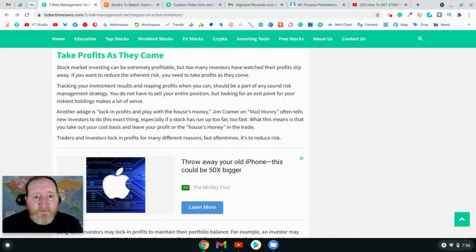Risk management technique number 2, take profits as they come. Some of us are scared to take profits when we're investing in stocks because we don't want to miss out on any of the upside. But a lot of times when we use that strategy, we end up losing out more than we could have possibly gained. Stock market investing can be extremely profitable, but too many investors have watched their profits slip away.